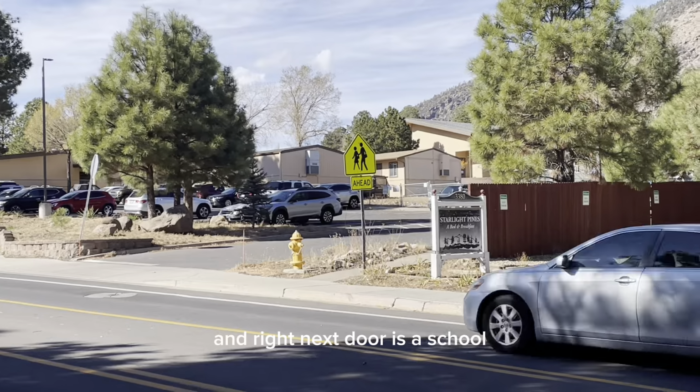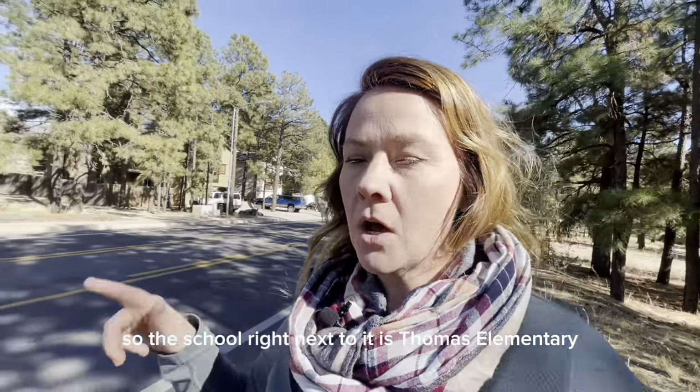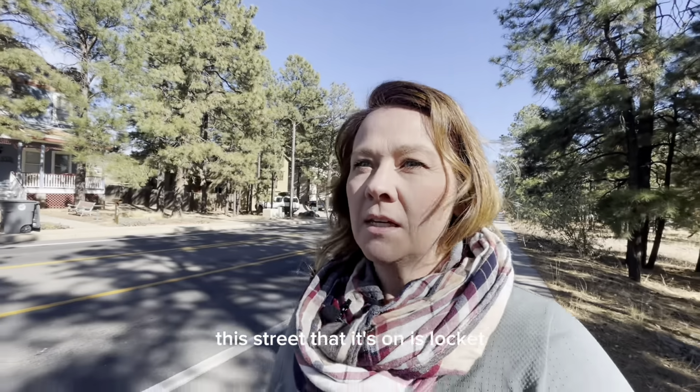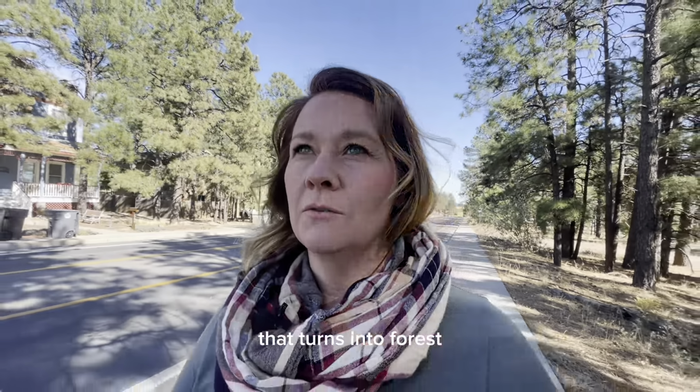And right next door is a school. So the school right next to it is Thomas Elementary. Here is kind of a bigger look at this neighborhood. This street that it's on is Lockett that turns into Cedar that turns into Forest. So it's just one of our crazy roads in town. But it does get busy, especially when there's kids coming to and from school. On the weekends, this road really isn't very busy, but definitely when it's time for work, you will see a lot of cars here. Here's the little view, the mountains right there.